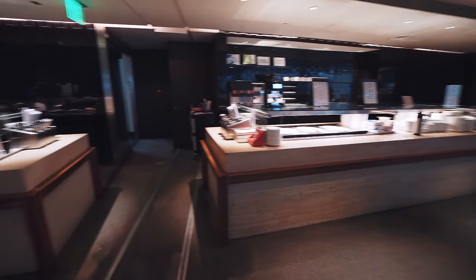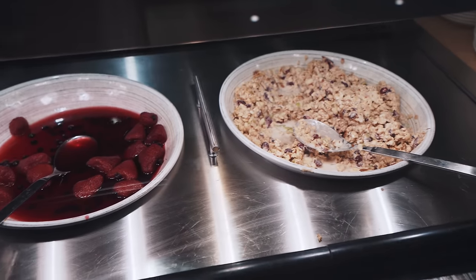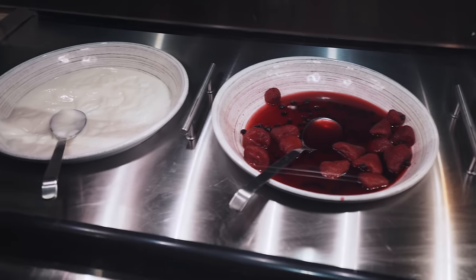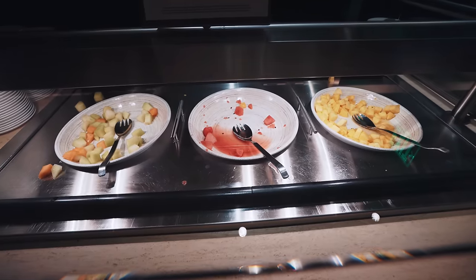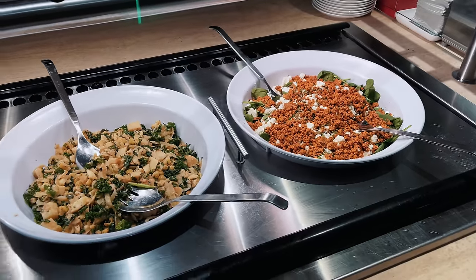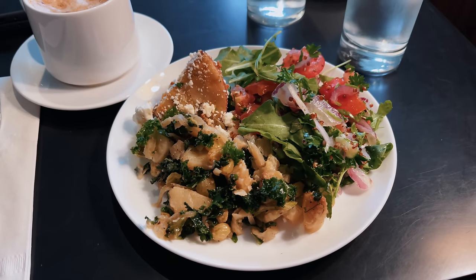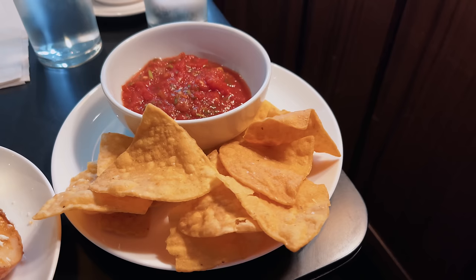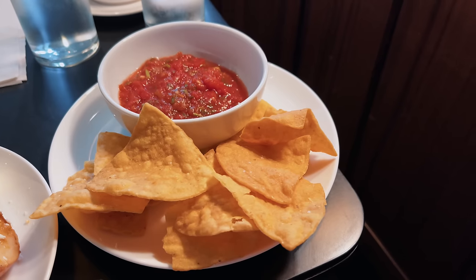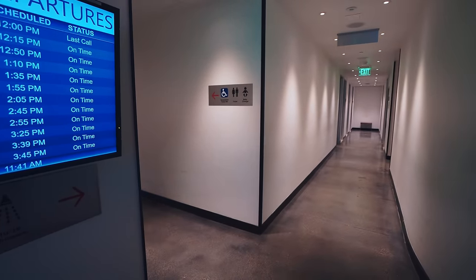When we got there, the lounge staff were in the process of transitioning the buffet spread from breakfast to lunch service, so the existing food spread didn't look too appetizing. Fortunately, they did bring out some decent salads, so I got myself a plate along with some tortilla chips with salsa. I was saving my appetite for the Japanese meal on board later anyways, so I didn't want to be too full. Showers are available at this lounge too, should you wish to use them.